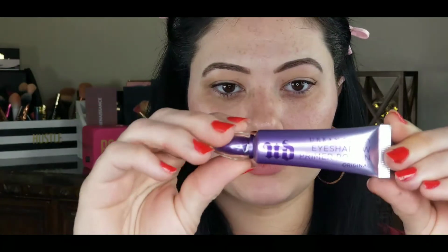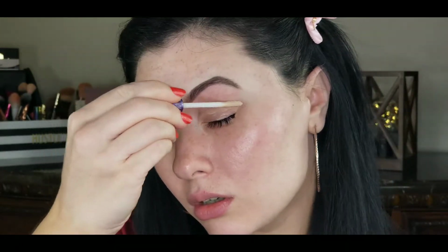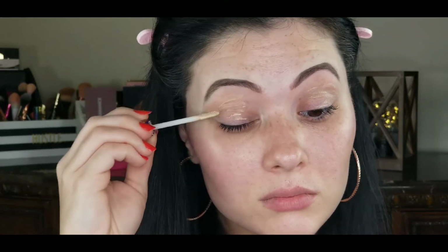Alright guys, for eyeshadow primer today, we are going to be using the Urban Decay Eyeshadow Primer Potion, and this one's the original. I'm just going to place that all over my eye, like such, on both eyes. Then all I'll be doing is blending that out with my middle finger.